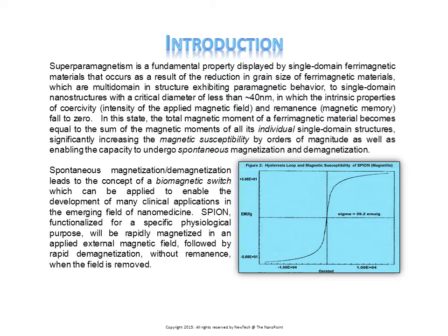In this state, the magnetic susceptibility increases by orders of magnitude, and the nanoparticles now have the capacity to undergo spontaneous magnetization and demagnetization, leading to the concept of a biomagnetic switch. This property can enable the development of a variety of clinical applications in the emerging field of nanomedicine.